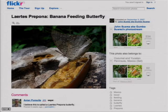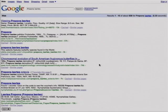And some taxonomist said to him, yeah, that's Laertes propona. He actually wrote it wrong. It's actually propona laertes, but that doesn't matter. So I put that butterfly into your search engine, and there it is, and you get 638 hits. So here's a block of information about this butterfly. Notice no barcoder involved here. A block of information about this butterfly straight out of your search system. You think, wow, we have a fire hose worth of information about this butterfly. Well, I've reared these things, so I barcode them.